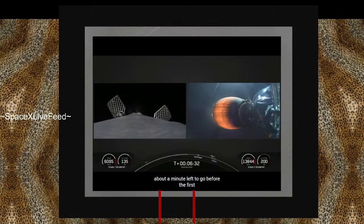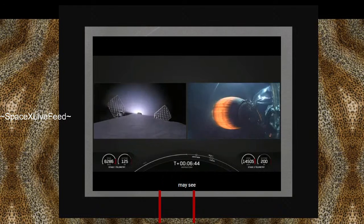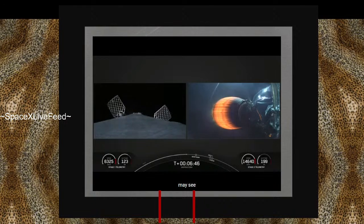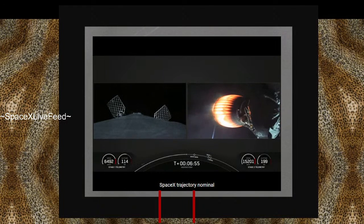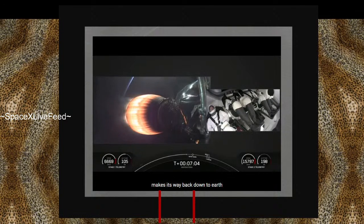About a minute left to go before the first stage performs its first burn. And on your left-hand side, looking at the first stage, you may see those white puffs. Those are the nitrogen puffs helping to steer and guide the vehicle, basically the attitude control, for the vehicle as it makes its way back down to Earth.